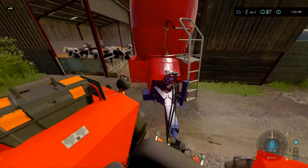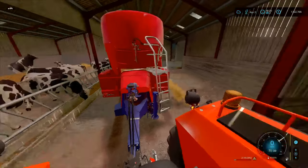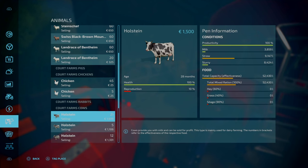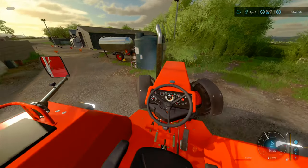There we go. Clearly it's on the wrong side, but it's going in. And yeah, that is 9,000 litres. I could do with another load of TMR, so let's go and grab that.